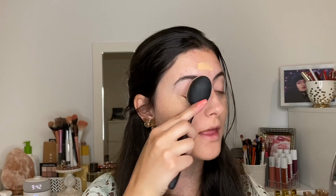I'm just gonna start blending this out. Ooh, it's blending really nicely. Not streaky or anything. That blended out beautifully. Let's take a bit more. I will say it's like a bit lighter, I find, than the original Photo Focus, but I kind of like that, you know, with a dewy foundation. I kind of like it to be a little bit lighter on the skin, especially because I've been doing lighter makeup lately.